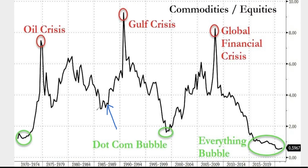Now let's fast forward. 1987, you see we reached a low very close to 3 on that scale, and then we started to pivot up. This was my big lesson in 1987. That's where I lost my first $1 million in the silver market. Never repeated that again, that's for sure, because I learned from my mistakes.